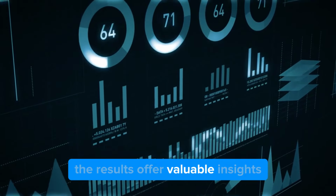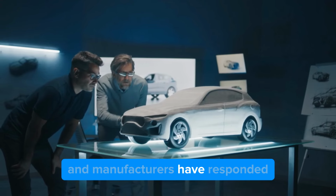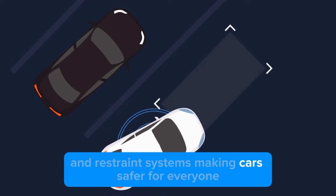The results offer valuable insights into a vehicle's safety performance, and manufacturers have responded by improving vehicle structures and restraint systems, making cars safer for everyone.